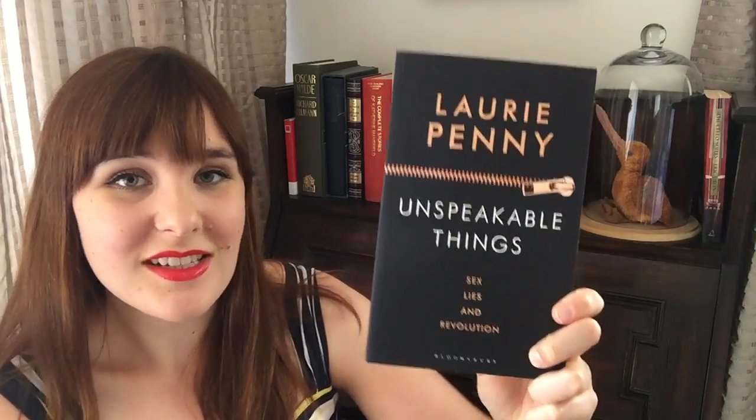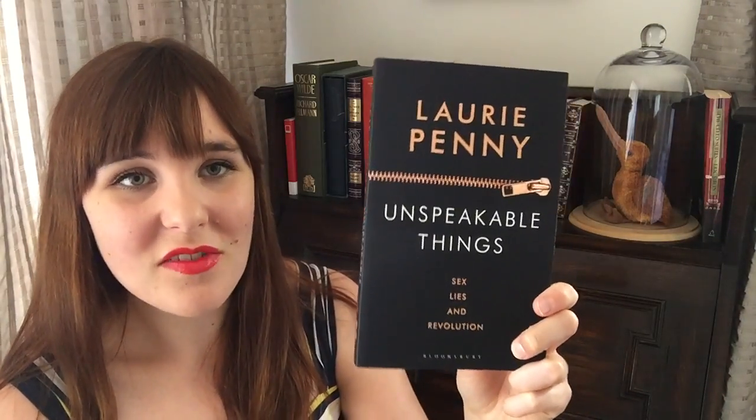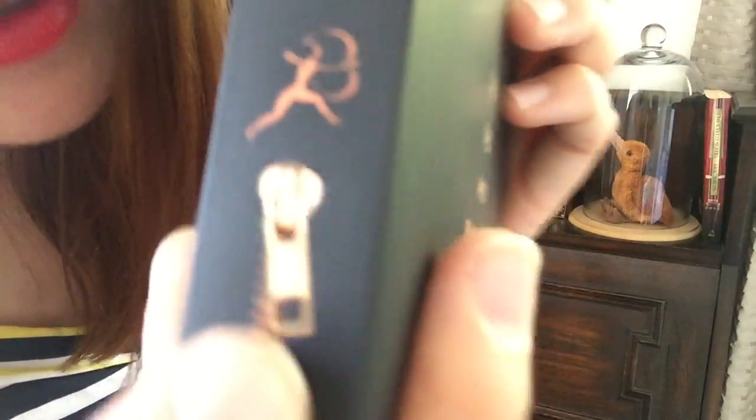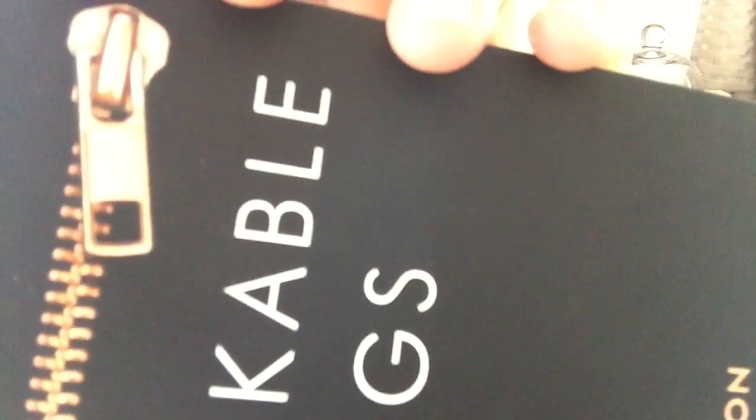Fantastic. The cover itself doesn't give away the actual subject of the essays, but once you know the subject is feminism, it kind of all comes together. The other thing is, it's probably not going to show up, but on the zip, it actually has the initials LP for Laurie Penny, which I thought was a nice touch.